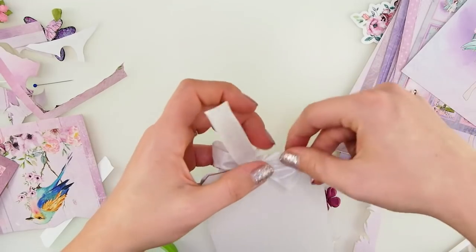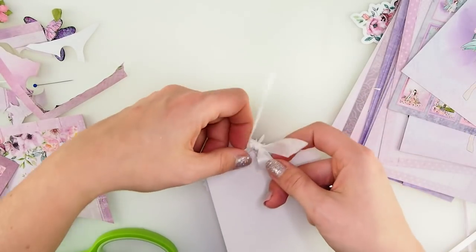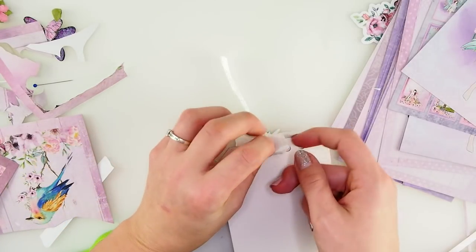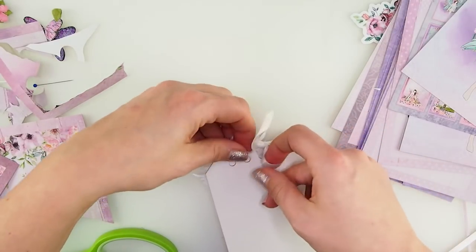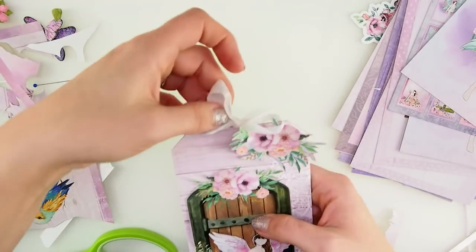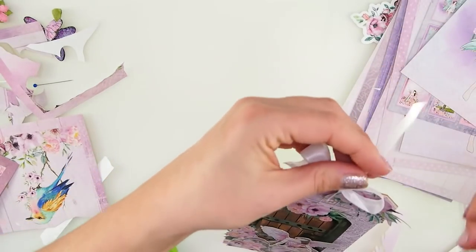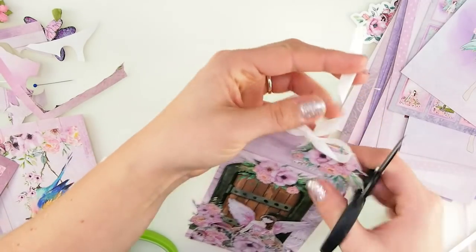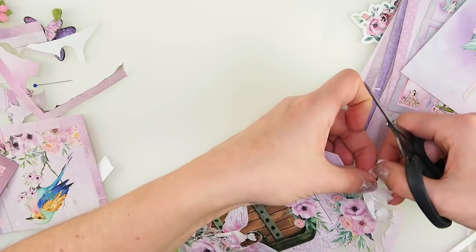I'm trying to make the pretty bow. I really love them, guys. I knew it was gonna be something special and pretty, but this tag really stole my heart, I have to say. Maybe this is the fairy thing. Possibly. So I'm thinking to cut it like this, and this also.